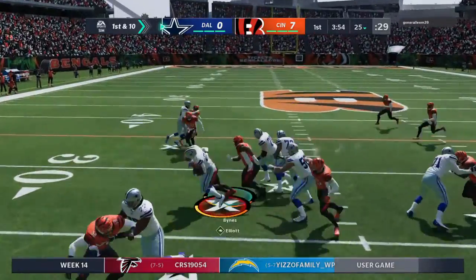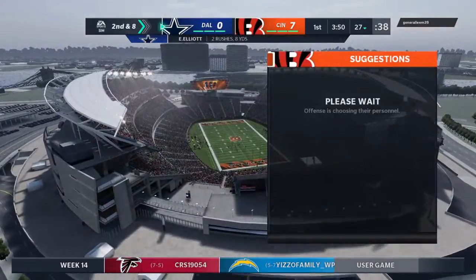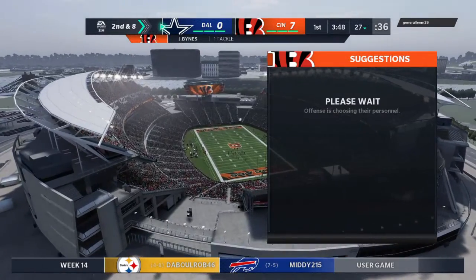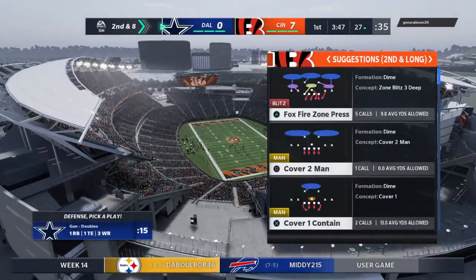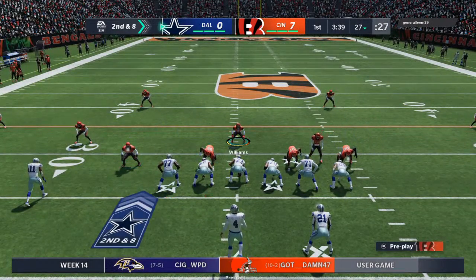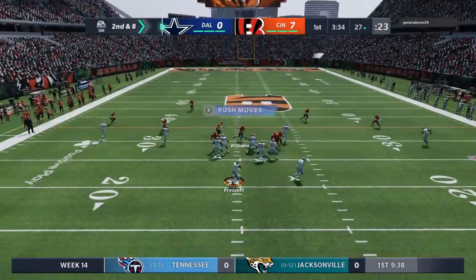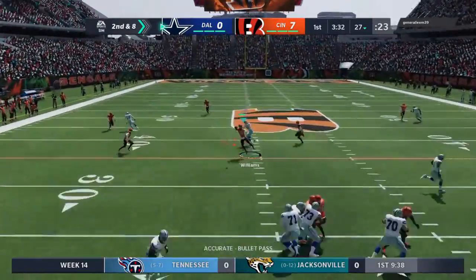They'll start the drive with Elliott. And he's upended after a gain of 2 out to the 27. Ezekiel Elliott, the ball carrier. Well, any lane that might have been open there was closed pretty quickly, and that was because the defensive front, they won that battle at the point of attack at the line of scrimmage. They used great leverage, held their spot, and stacked him up.